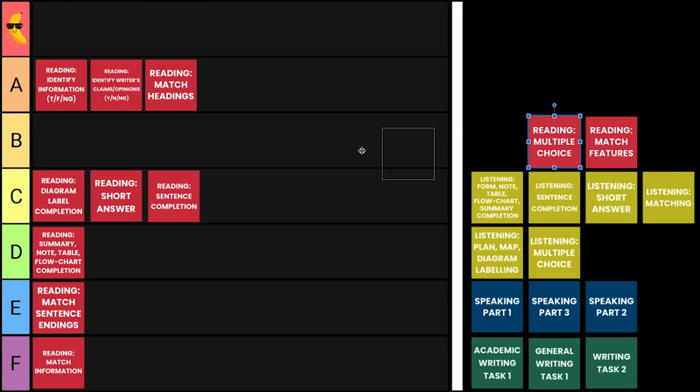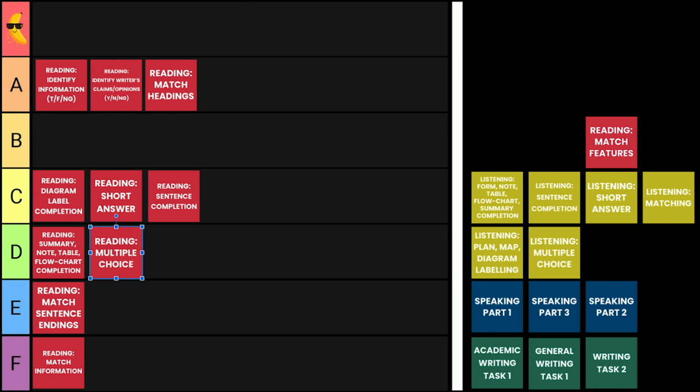So this one, let's see where I put it. Yeah, I'm going to put it in D. It's not too bad, but it's not particularly fun. Lucky last is reading match features. And as far as I'm concerned, this is just as confusing as the match information one we saw before. Let me show you what it looks like.